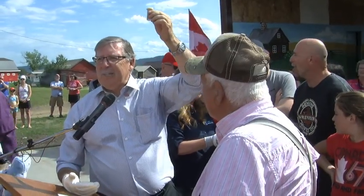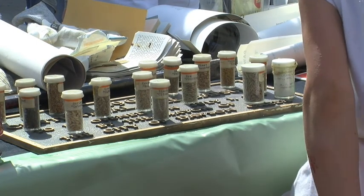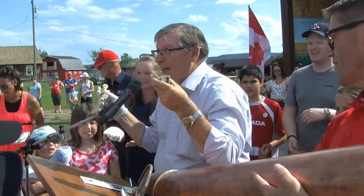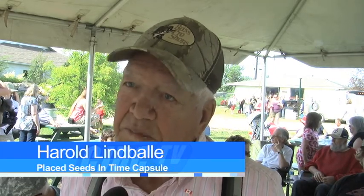Harold Linball was part of the original burial 50 years ago and helped place seeds in the capsule. He says he was in charge of selling the seeds back in the day and eagerly put them in. The alfalfa seed that I seen was a little bit browner than when I put it in. It looked like, maybe just from the age, it had turned a little bit brown. And that was the only difference.